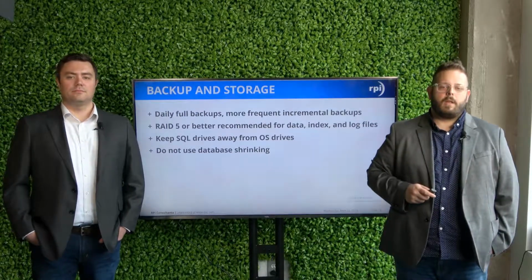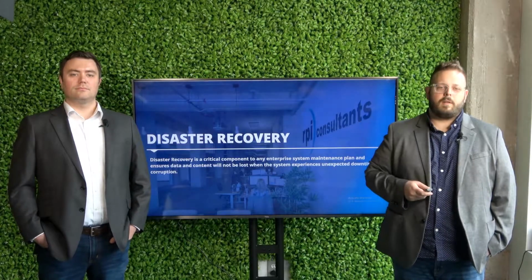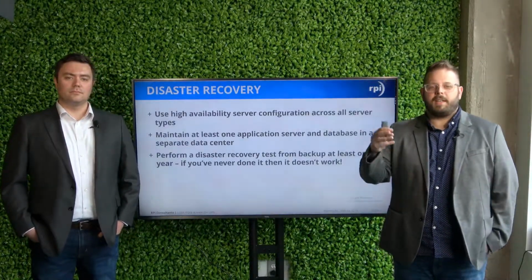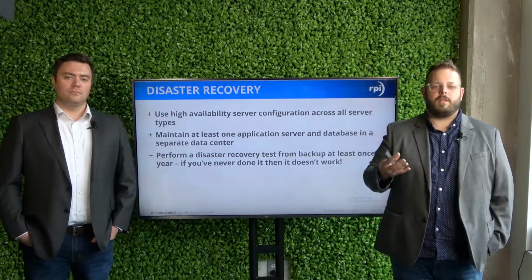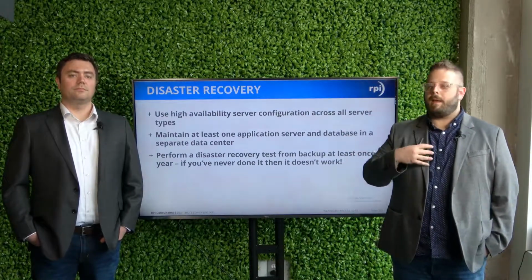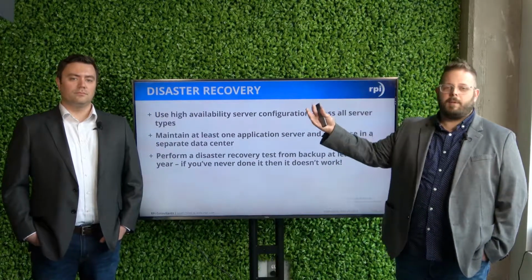Okay, disaster recovery. We just have a couple slides real quick. Disaster recovery is how do we actually overcome and return our application back to the users in the event of some catastrophic failure. That could be man-made, it could be natural, it could be anywhere in between.